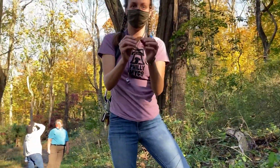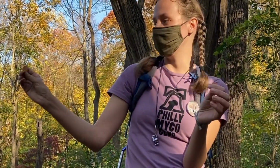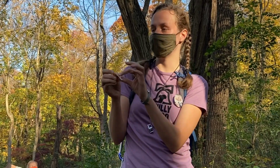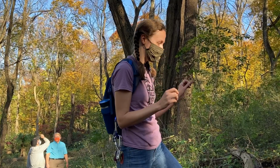So this is what the bottom side looks like, and you can see it's very similar to that one. But the other one will never produce these shelves on top. So this is called Phlebia tremulosa. The other one is Phlebia radiata.